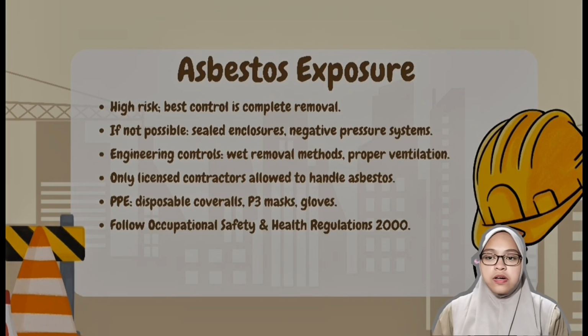Point number 4. Asbestos exposure. High risk. The best control is complete removal. This eliminates the danger of harmful asbestos fibers being released into the air. If not possible, seal enclosure, negative pressure system. This prevents fibers from spreading to other areas.